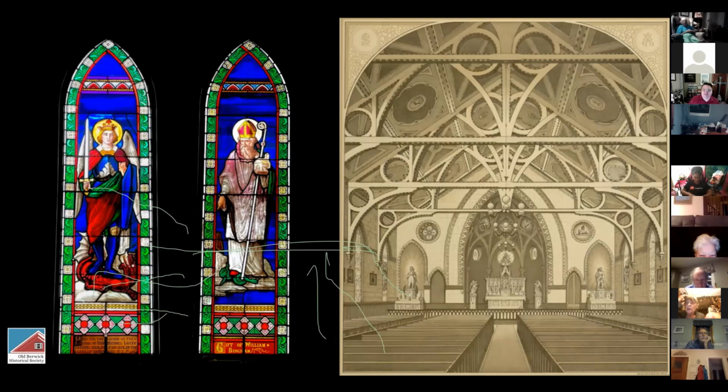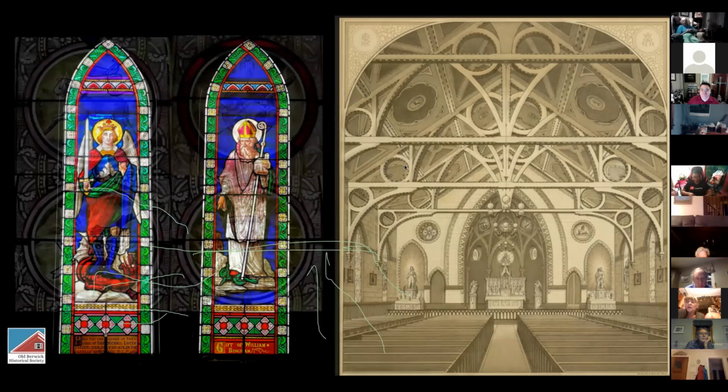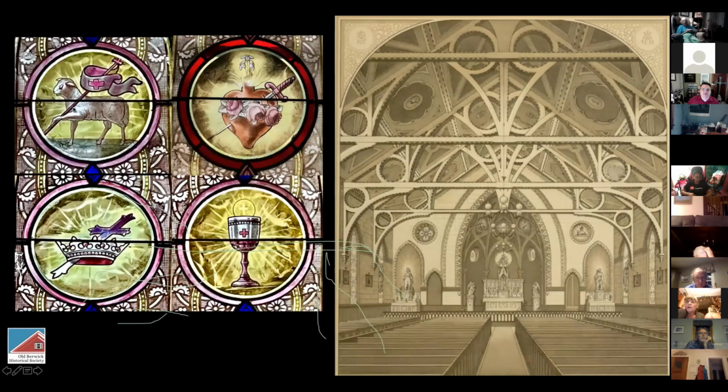And what's great is you can also tell that these windows and this interior design were of the same design, because here you have the lamb with the flag. Here's the lamb with the flag on the painted ceiling, but then the Sacred Heart of Mary on one of the windows, the Sacred Heart of Mary on the ceiling, the chalice with the Eucharist. And then here's the crown with the sword peeking behind the beam, and the crown with the sword. So the windows and the ceiling decorations are done at the same time, and they play off each other. They're using the same motifs and the same designs.